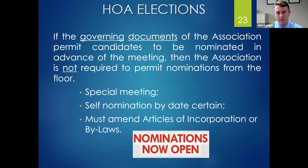Assume for your association that you have to allow nominations to become a candidate for the board of directors up to the night of the annual meeting, meaning we show up at the annual meeting, and one of the things we do is ask, are there any nominations from the floor? Is there anybody else who would like to be eligible for people to cast a vote for them to be on the board of directors? The only exception to that is if your governing documents provide for an advance nomination provision.